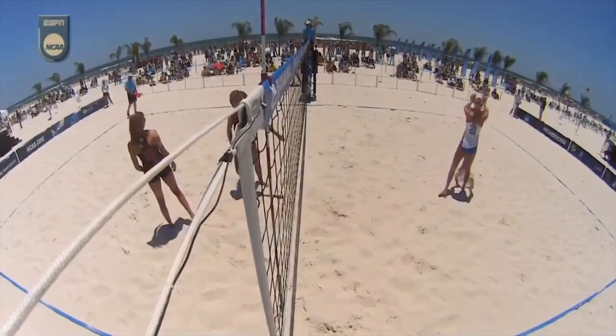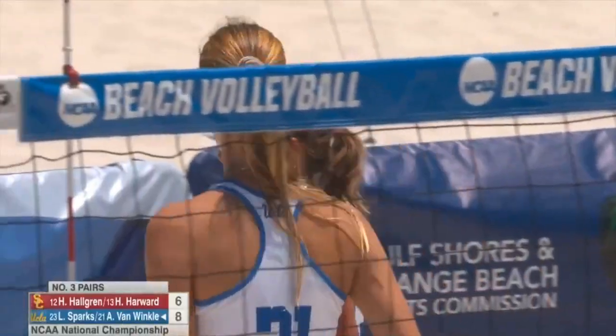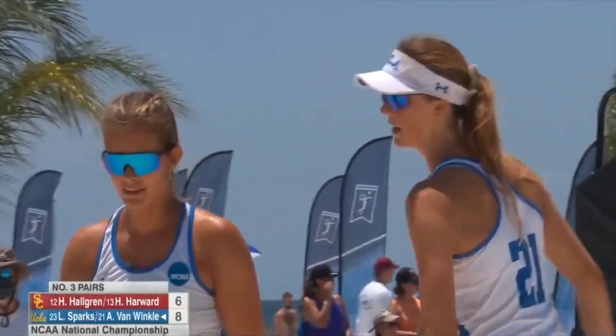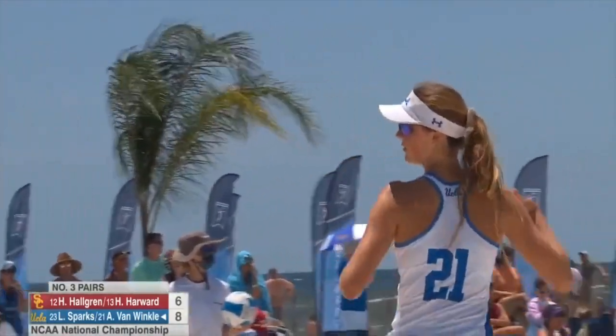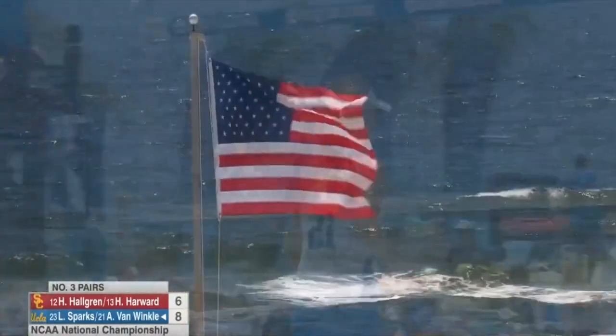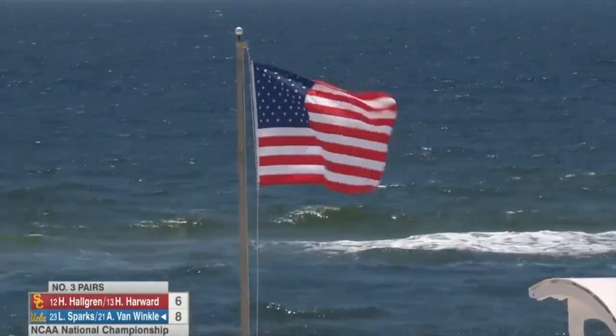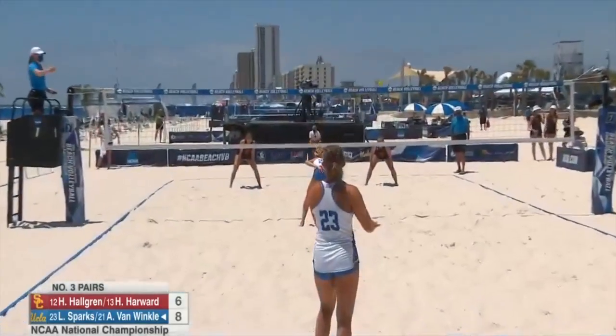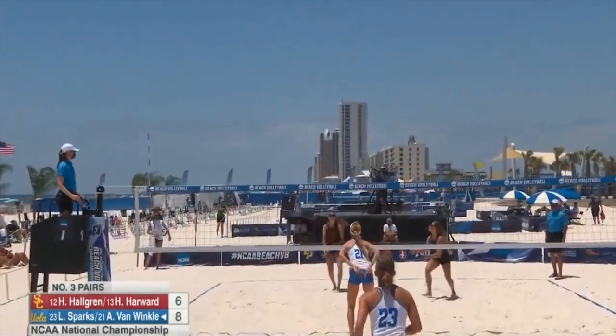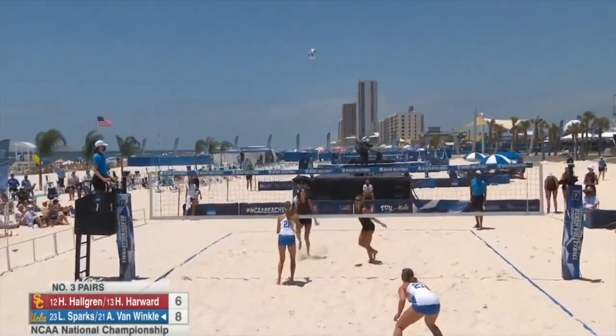Is it an advantage that UCLA has played in this wind already today? I think it is a little bit of an advantage. I know USC came out early trying to get a long warm-up, but it is a little bit of an advantage because they've already played in this wind and they know how to manage it. I will say Sparks and Van Winkle came out even with the wind in their first duel of the day, and they looked solid. They were locked in.